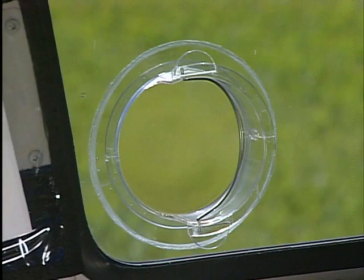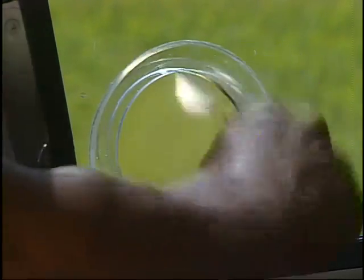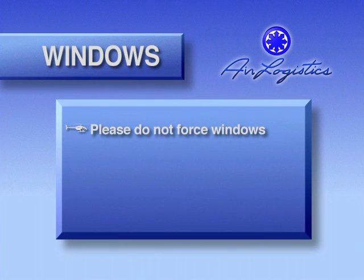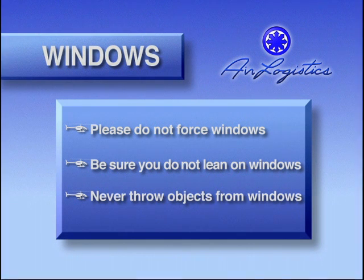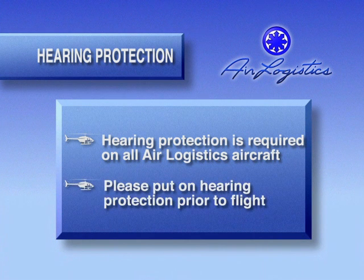The doors have plexiglass windows equipped with a vent that pushes out and rotates to provide air circulation. Please do not force the windows or use them to open and close doors. Be sure you do not lean on the windows. Never throw objects out the window because they could be ingested in the engine or strike the rotors. Hearing protection is required on all Air Logistics aircraft. Please put on hearing protection prior to flight.